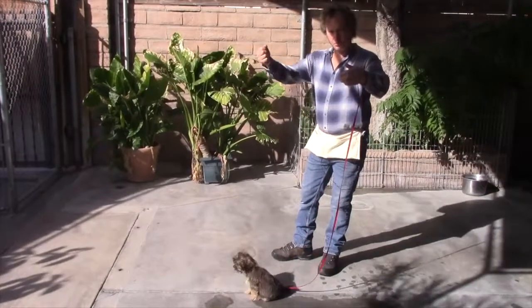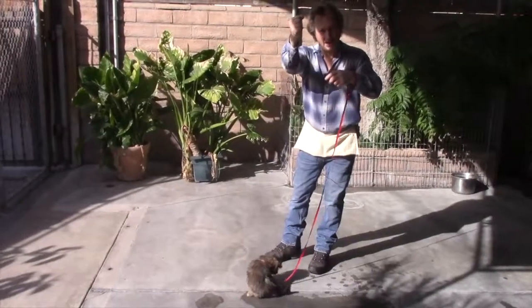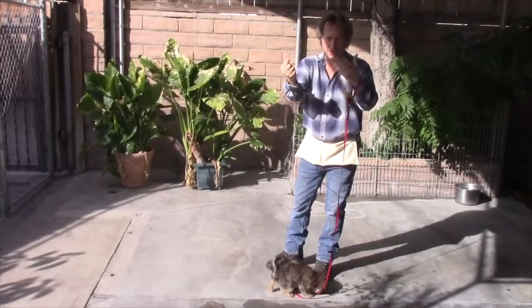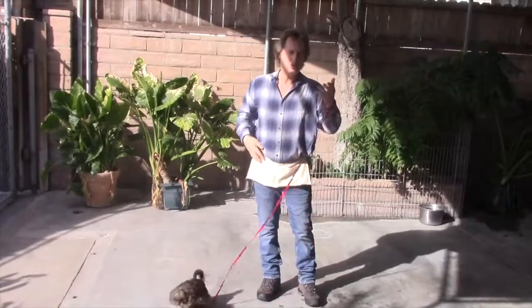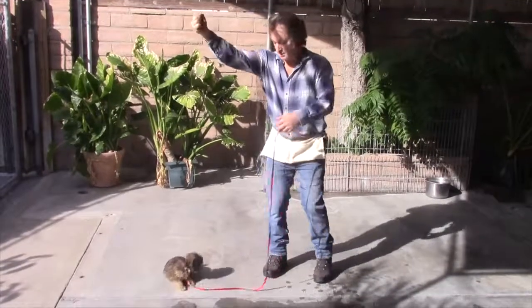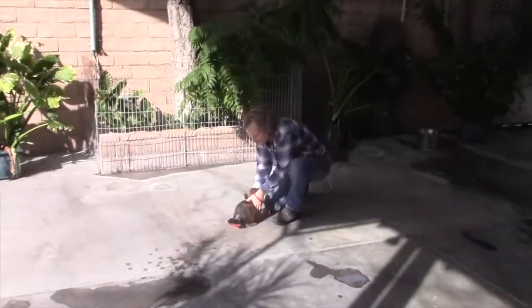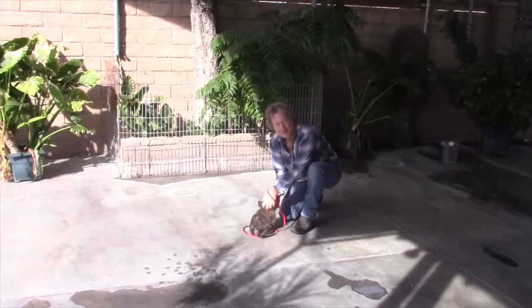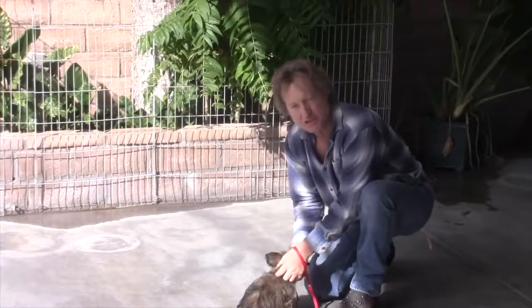Practice that come command one last time. Left hand leash, right hand reward. Always call him to a closed hand, because guess what happens in real life later on when the training's done? He doesn't know this is empty. So without a leash, without a reward, closed hand. And I'll do it now. Come. Good boy. Love him up. Everything's great.